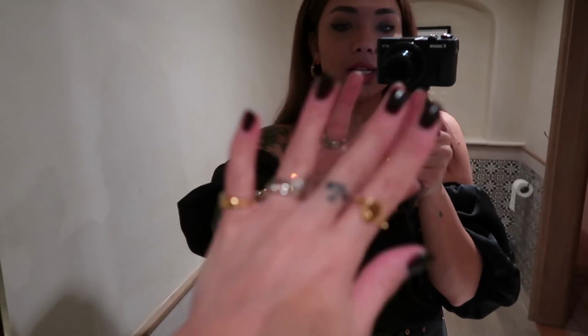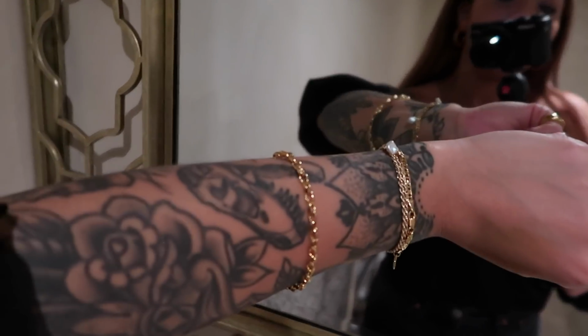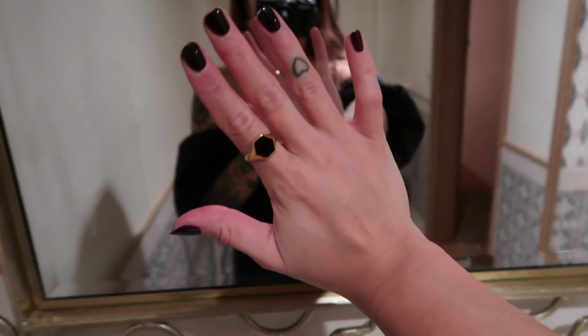And of course, I'm wearing my jewelry. I'm wearing the New York deco hoops, and the Elim ring, the Ledoux ring, my New York bracelet, along with Maria Black and a Daisy one, and my boyfriend signet ring.